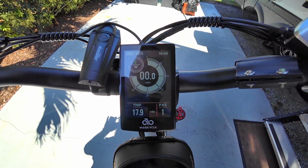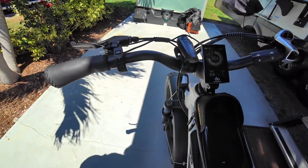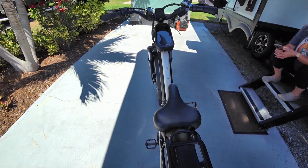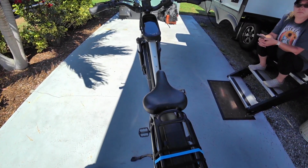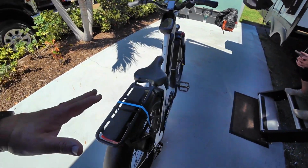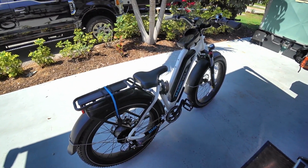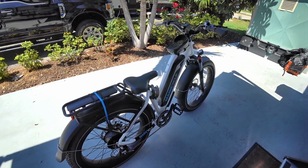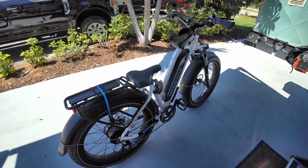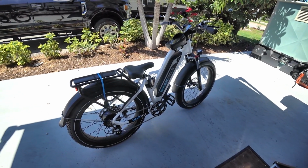It does come with a bell. Brakes are very good on this. I like the way the grips feel. Most of the riding though was done by Heidi, and like she said, it's the most comfortable bike she's ever had. This is the first fat tire bike that she's ridden over a great distance, and for her to feel comfortable enough to ride something this big and heavy, because it's 90 pounds, you've got to drive this thing. It's not just riding it, you're driving it, and she was perfectly capable of doing so. There were a lot of times I couldn't keep up with her. I was pedaling and she was just hauling butt.